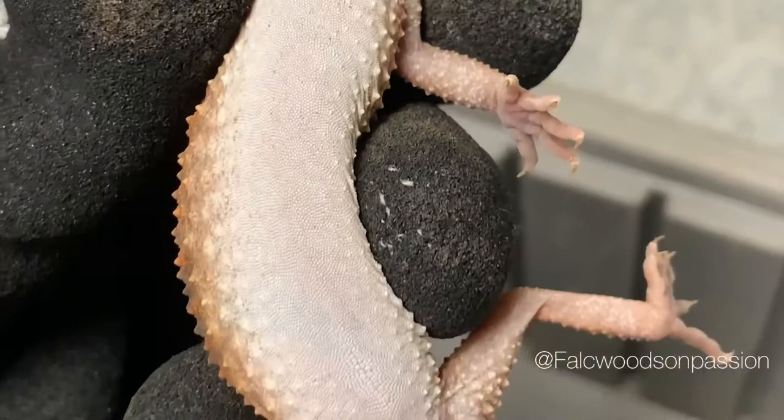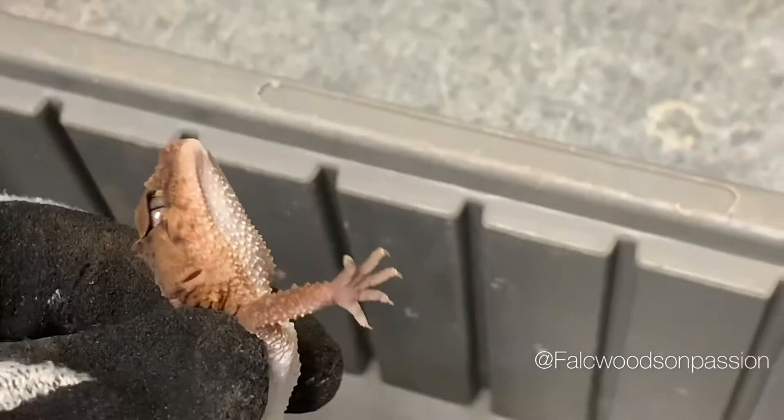Perfect example. And don't worry, I'll show you a picture so you can see both side by side. And yes, the females are larger than the males in this species, and the males are a lot smaller. That's normal.